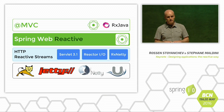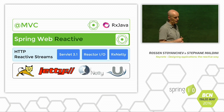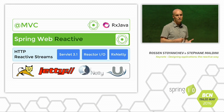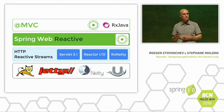At the bottom are the runtimes that we support. Again, we have a repository with integration tests. We have samples that are actually running. This isn't something we're planning to do. This is work in progress, and in just a couple of weeks, it will be in the master branch of the Spring Framework, and then in a couple of months, it's going to be a first milestone.